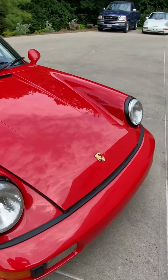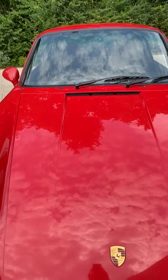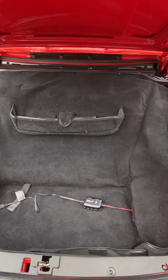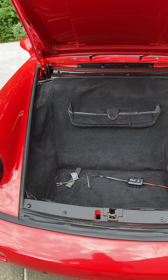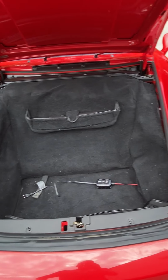The front, you see a couple dings here in the front on the hood. And then this one actually has the triple charge already ready for you. Great to keep the battery healthy and everything like that. So this thing is ready to go whenever you want.